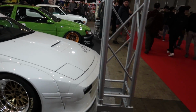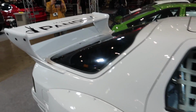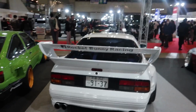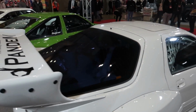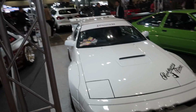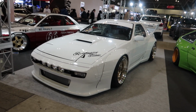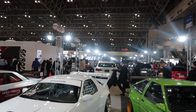This thing is so cool. If I ever get an FC, I'd love for it to look like this. So freaking baller. Definitely needs to be a Series 5 though with the roundish lights. But gosh, I love these things so much. This kit looks so baller. Yeah, when I get my FC, this is my goal for sure. So sick. I love the wing game too.